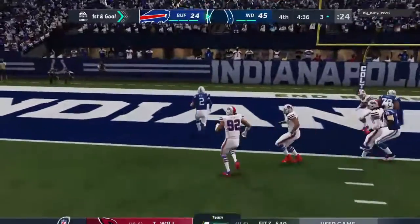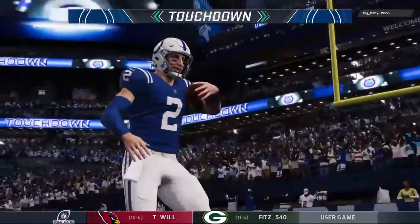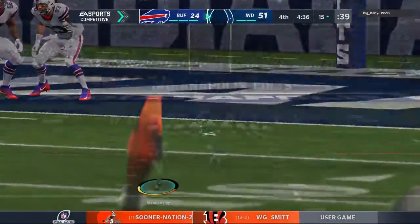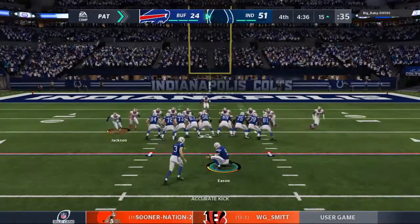Wentz going to run with it. And he's into the end zone. Touchdown, Indianapolis. Carson Wentz. A 3-yard run as he kept it himself. And the Colts are able to grow their lead.